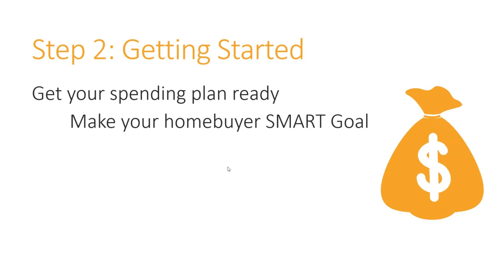So a SMART goal is specific, measurable, actionable, and realistic, and it has a time frame. So what is my specific goal? So what type of house do I want to buy? How many bedrooms, bathrooms? What special features does it have in it?